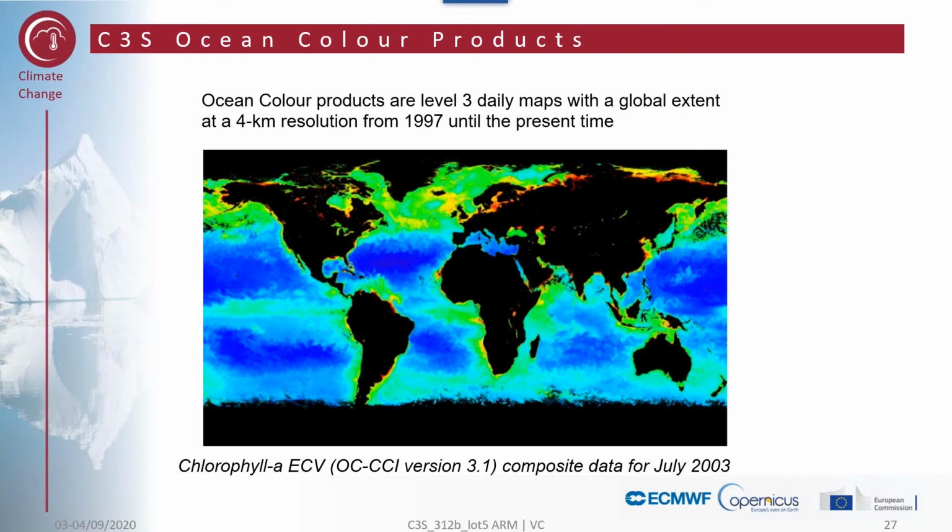And this is an example. The ocean color product is globally daily. It's level 3 daily maps with a global extent at 4 kilometer resolution, going back to 1997 until present time. All this development work was actually done in an ESA project, Ocean Color CCI, which is led by PML, and we are contributing to this. It's still ongoing, and once the algorithms are matured, they are handed over to Copernicus Climate Change Initiative to then continue the long time series.